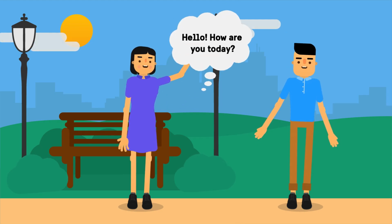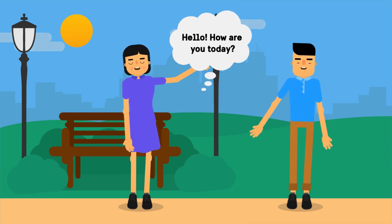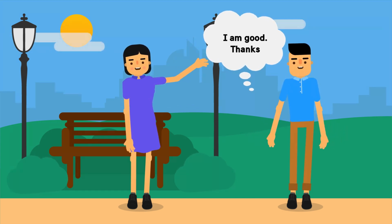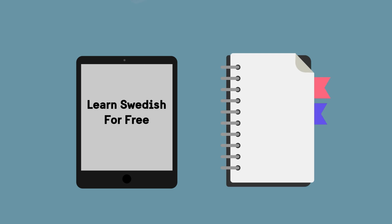Everyone speaks excellent English in Sweden, but still, you should start learning Swedish from now. Trust me, it will help you when you're here. You can learn through different apps and materials available online.